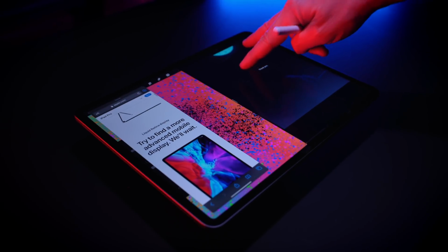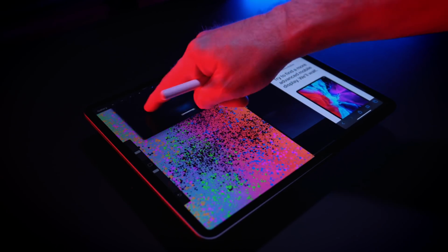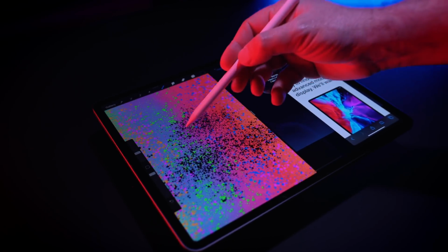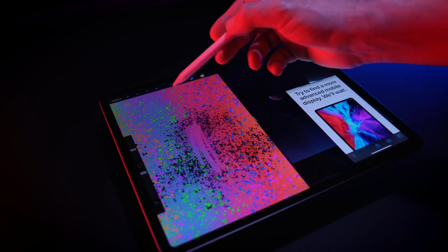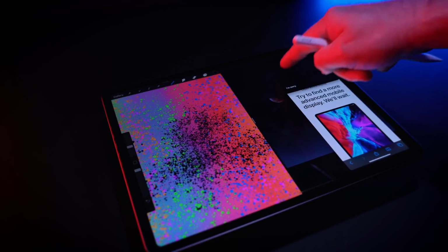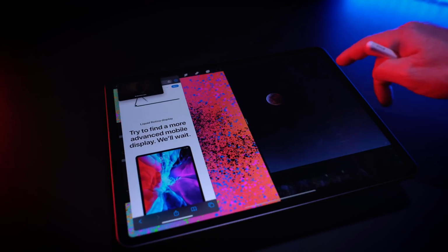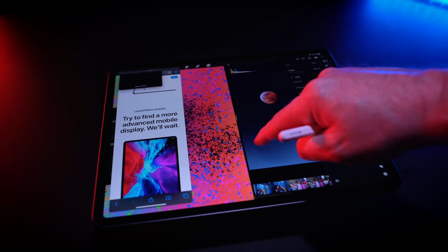So of course iPad is a computer, but is it a laptop desktop replacement? Well, if you are a power user, then absolutely not. There are a lot of instances where I put my iPad down and just use my laptop or my desktop. But it is getting there. I have my hopes up for iOS 14.